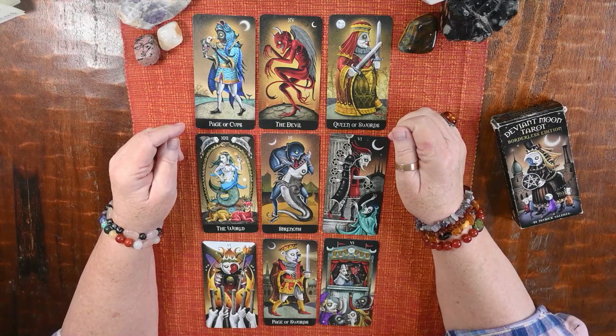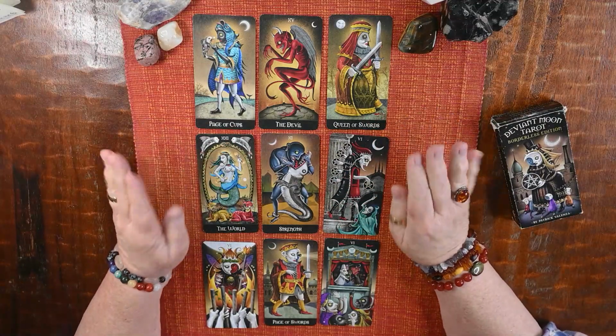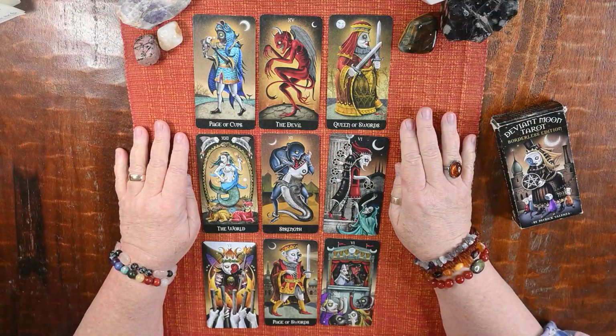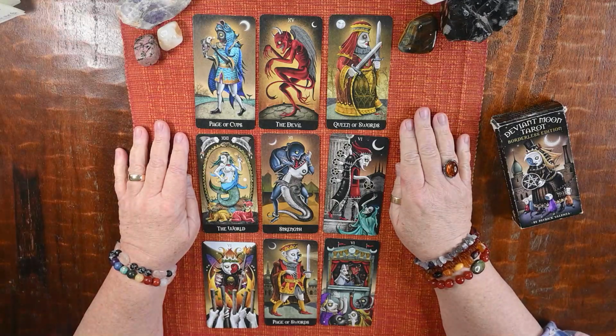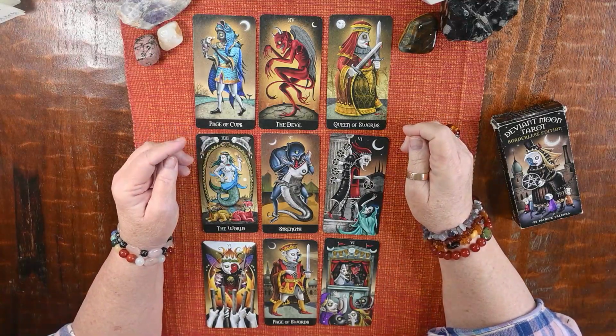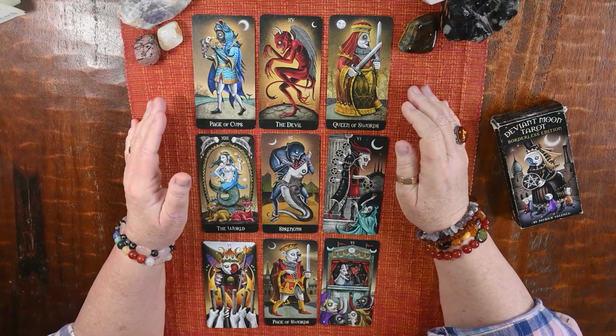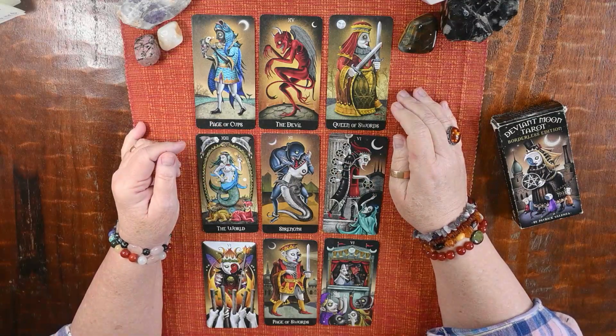When do I use it? As I said, anytime I want a thorough reading, to answer specific questions, but maybe not having specific questions. Most of the readings that I sell, I like to keep them about an hour long. They go as long as they need to be. I don't like to shortchange people. People pay good money for a reading. So I like to give them a really thorough reading.